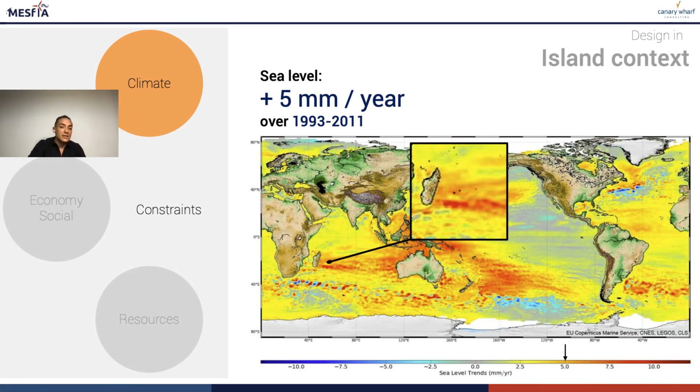As far as the sea level rise is concerned, the figure indicates that the island is at one of the highest rates, plus 5 mm per year. If this rate remains constant, which is not very probable, it means that by 2100, the sea level will have risen by almost 445 compared to 2011.